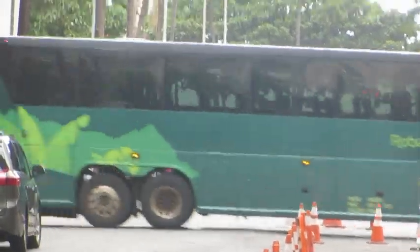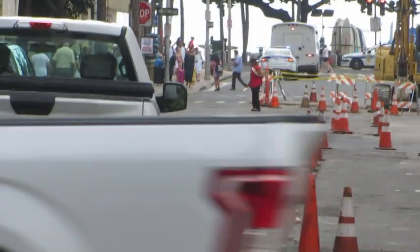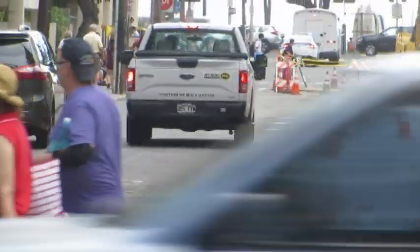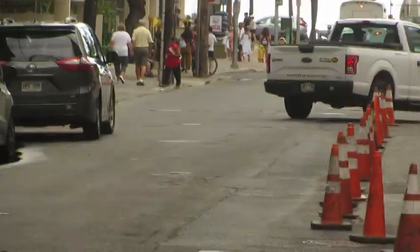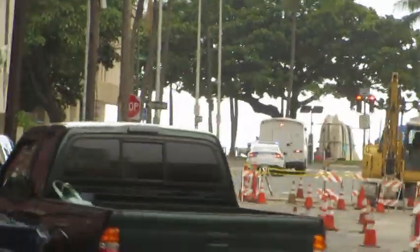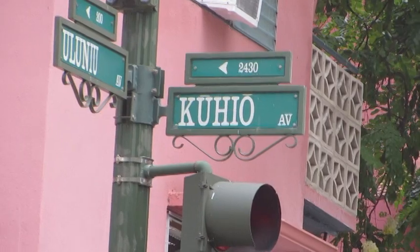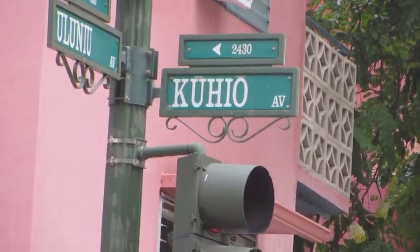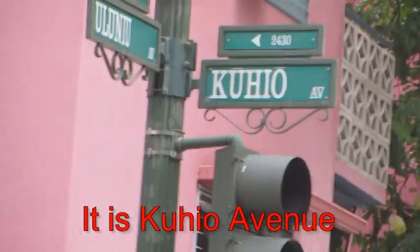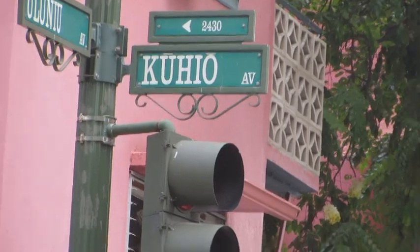This street, Uluniu street, is straight across right from the hotel doorstep. You take this street, just 2 blocks of walk, 5 minutes, and you are at Waikiki beach. By the way, this Vive Hotel Waikiki is situated on Kuhio street, which is one of the main streets here. Kuhio street is the address of the hotel.